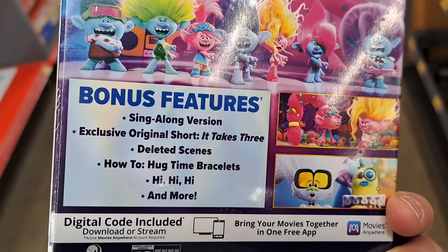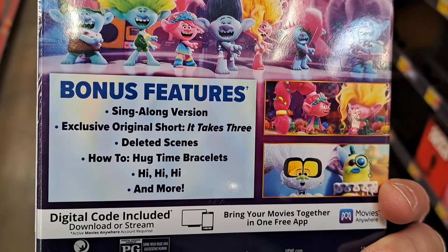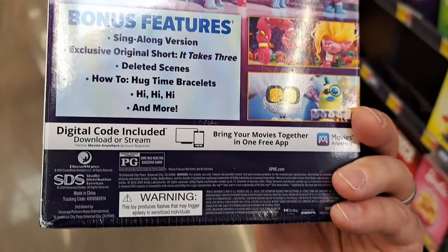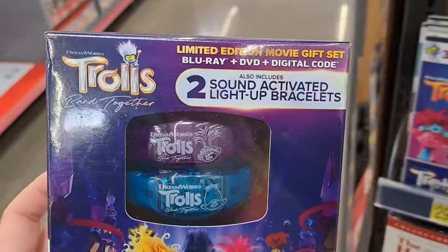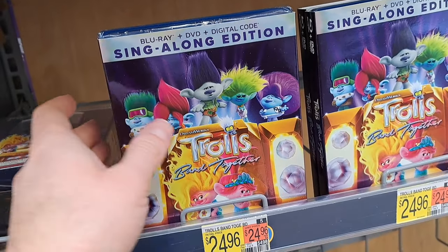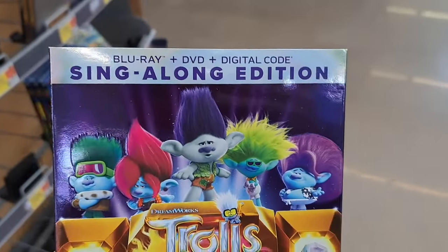Sing-along version. Exclusive original short, It Takes Three. Deleted scenes. How-to hug time bracelets, and more. Pretty cool. There is no 4K version of this movie that I've seen, especially at Walmart. But we do have the Blu-rays here and the special, which is cool.